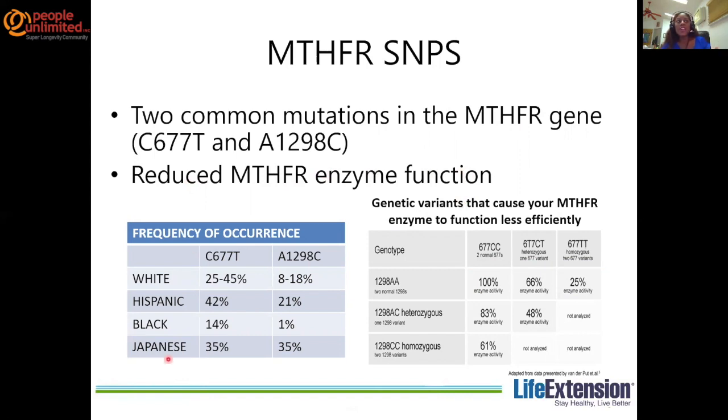And this is just showing some of the different mutations and the percentages of those mutations in the population. So you can see, white individuals, 25 to 45% of those individuals will have a mutation in this particular gene that codes for this key methylating enzyme. So this is something to keep on your radar. If you haven't yet tested to find out if you have this mutation, then you should do so.